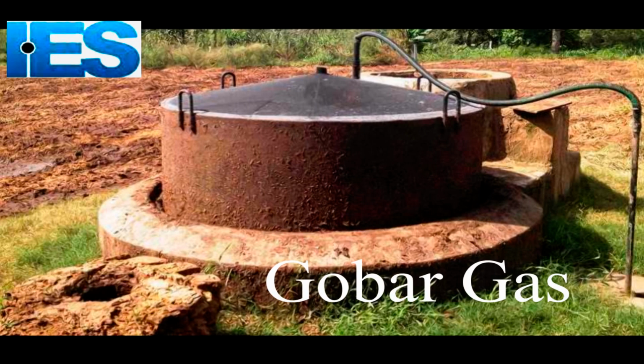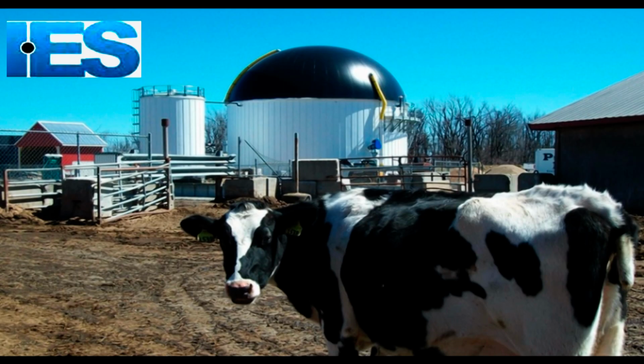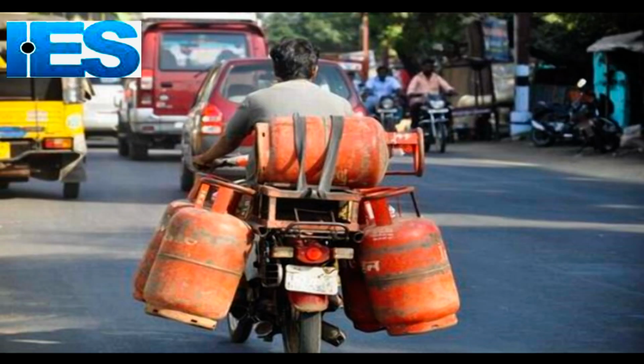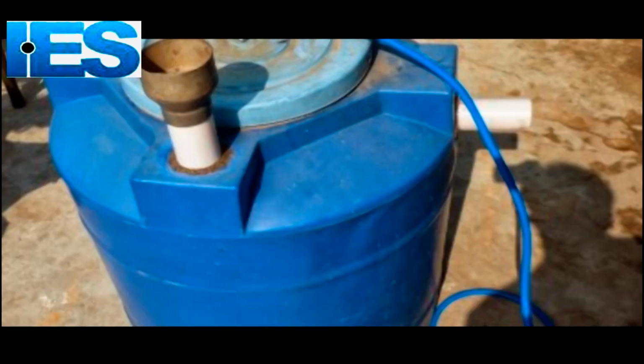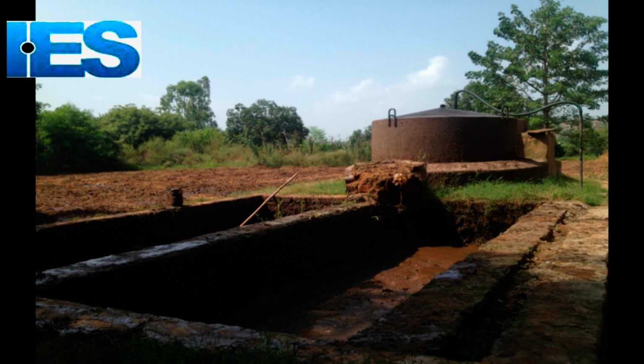Gobar gas. The benefits of gas from dung. Gobar gas is also known as biogas. Its main component is animal dung along with some other organic matter like dead remains of plants and animals. It can be used for cooking, electricity generating and heating purposes. It is proving to be a very cost-effective and environment-friendly alternative fuel for rural households.